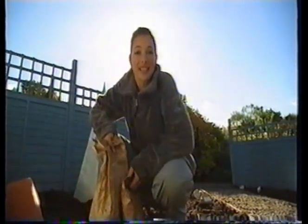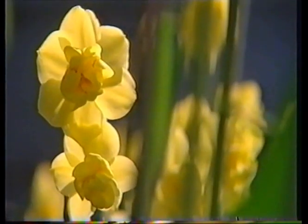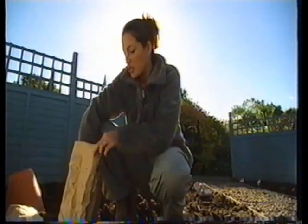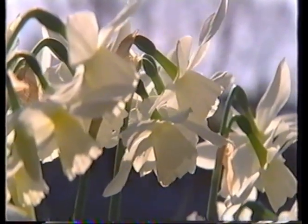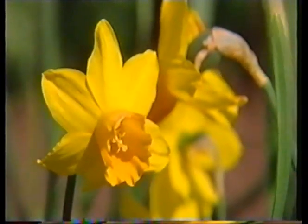Well, here on the sunny side of the garden, I'm going to be putting some of the taller narcissi, things like Cheerfulness and St. Patrick's Day. And in front of those, I'll probably put something that's a little bit lower growing, like Thalia, and then at the very front, things like Tete-a-Tete and Jetfire, the really pretty small narcissi.